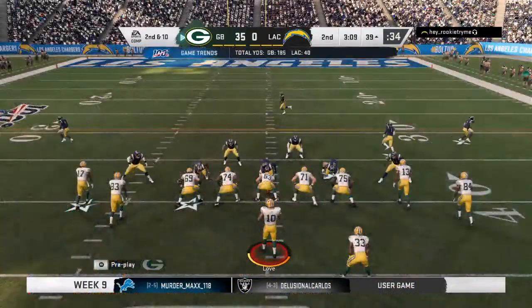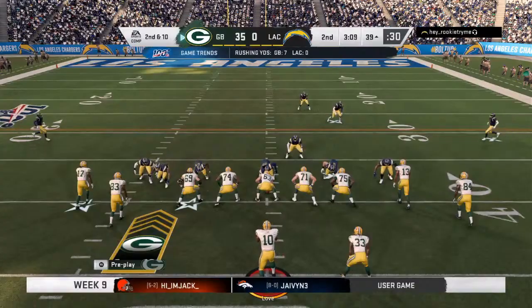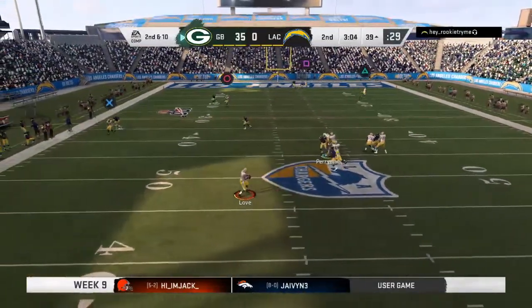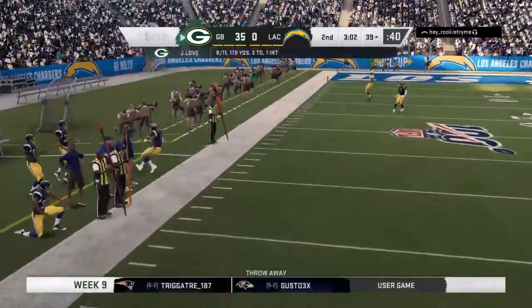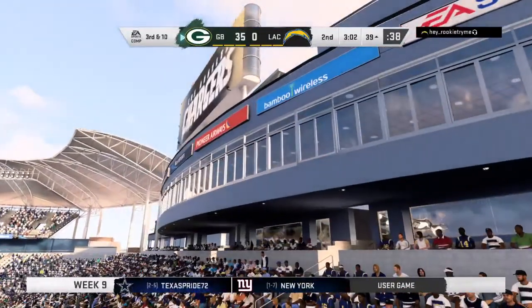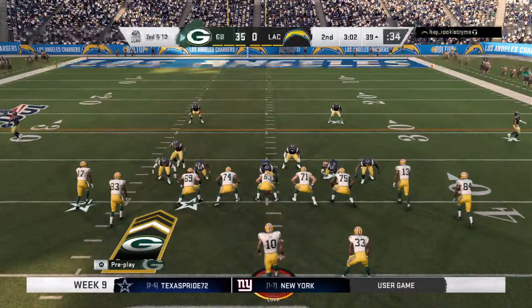So line of scrimmage still the 39 on second and 10. You ain't doing nothing today. Off the play fake. Love. And seeing nowhere to throw, he chucks this one away from harm. Incomplete. Now it's third down. The turnover put him in great field position. They don't want to squander it with third down coming up.